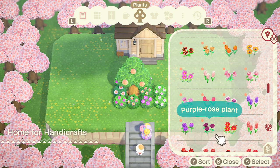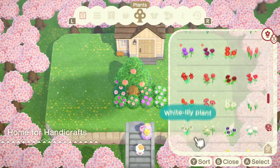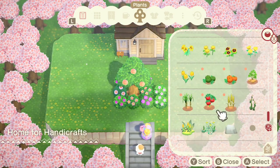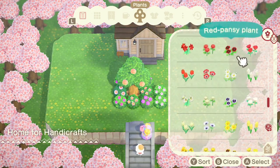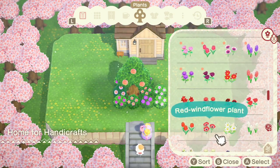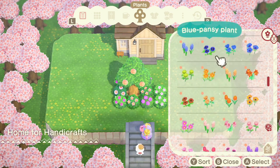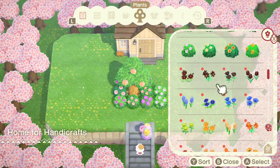I wish I could get the purple rose, but I still haven't got the purple rose yet. I have pretty much everything else. Do they not have windflowers? I guess we don't have windflowers. No, we do have windflowers. Windflowers have a purple one. I'm like, where do you get the purple one? I literally do not know.